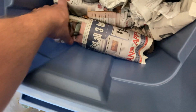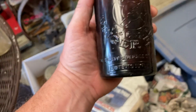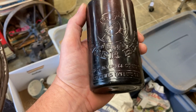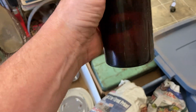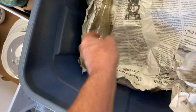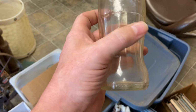What do we got here? Well, that's interesting. That is Shorty Ginger Beer. Old English ginger beer. That's kind of neat. I haven't seen one of those around. That's kind of a cool one. I like that. And then another Coke. It's a later one because it has Coke on there rather than Coca-Cola.